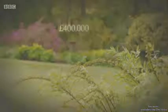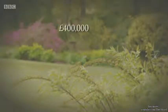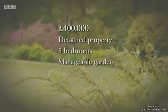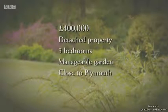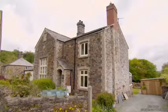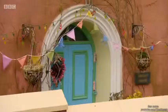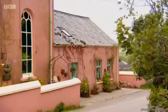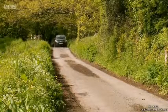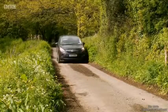Armed with a top budget of £400,000, John and Lynn are looking for a bright and airy detached property with a minimum of 3 bedrooms, a manageable garden for John's plant-growing aspirations, reasonable distance from their son in Plymouth, and with glorious views of the West Devon countryside. Our 3 properties are very different and will give them a lot to think about. The third of which is the mystery house, guaranteed to test even the most visionary of house hunters. But before all that, first on the agenda is house number 1.